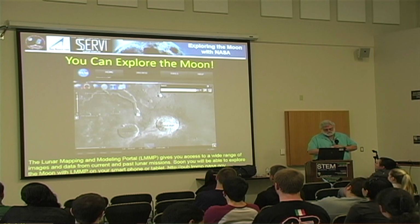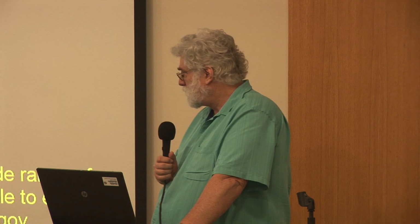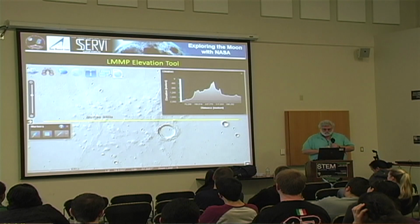Now, the project I'm working on now is called the Lunar Mapping and Modeling Portal. What we do is we use this to take all the data that we're getting from LRO and all of the other missions we've had going to the moon, all the instruments on all those missions, and we bring it all together into a tool that we can use for doing mission planning, for doing lunar science, and then for public outreach. This is all available to you on a website. If you go to lmmp.nasa.gov, you can explore the moon in very fine detail.